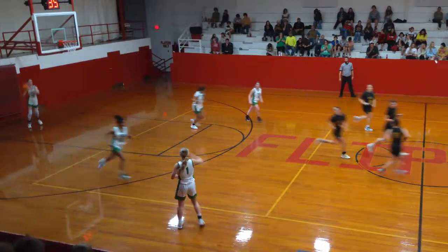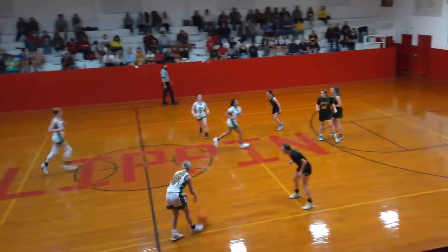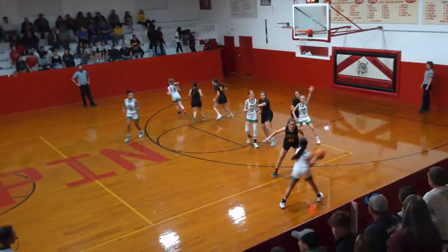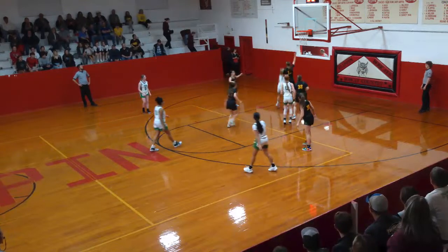Arnold puts up a shot. It's good. It's on the right side of the goal. Now Methvin with the ball. Gets it to Mason. Mason looks to set up the offense. Gets it to Haygood. Haygood surveys. Gets it into Methvin. Methvin dribbles. Gets a layup, a hook shot up.